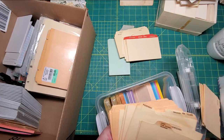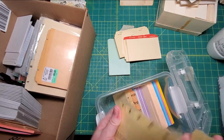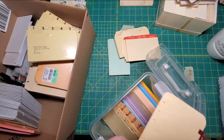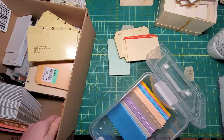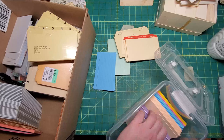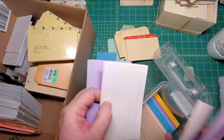I'm just gonna keep miscellaneous and cakes. The rest can go to recycle. Didn't I already say the set of these? Set. Blue. Ooh, those are pretty. And every so often there's some white ones shoved in there. I'm not sure why.